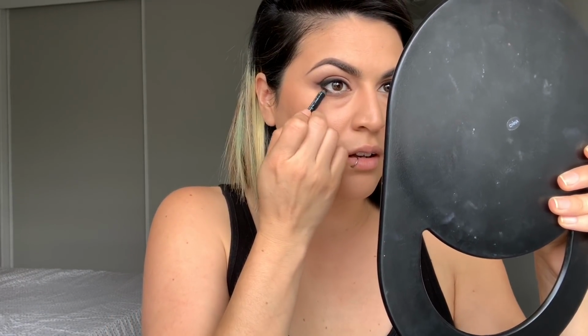Going back to this brush, taking whatever's left on it and starting the bottom color. Now I'm gonna take the black and line all the way to where my iris starts. Then, same thing as the top, go in with the Icon brown. Oops, don't poke your eye out. And then I smudge the rest out.